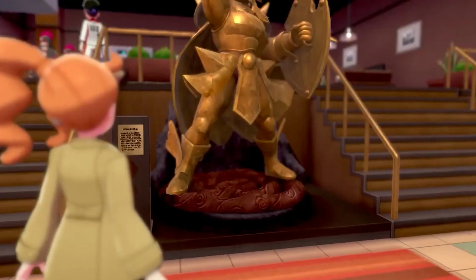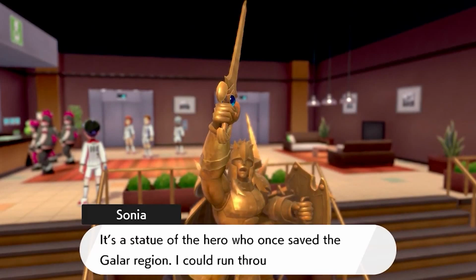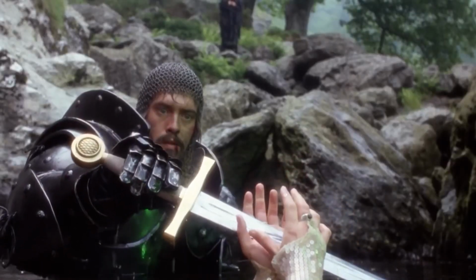The backstory of the Galar region is also influenced by British history and legends, particularly those around King Arthur. The stories of the two kings who used the legendary sword and shield to fight against the Darkest Day is very similar to how King Arthur used the legendary sword Excalibur to unite the Kingdom of Great Britain and bring peace to the land.